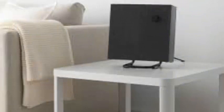Both models are available in black and white color combinations. To be more specific, the black is really dark gray with a black accent, while the white is a lighter gray with black and white accent.